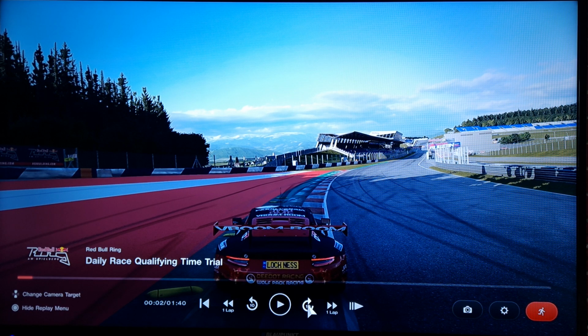Now I'm using the Porsche 911 RSR and it's surprisingly good in lower gears coming out of the corners. I think I've got brake balance on -3, maybe -4, I'm not too sure. So we'll get straight into the lap now, see how we get on. Let's get into view.